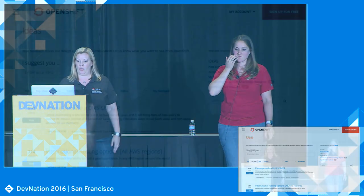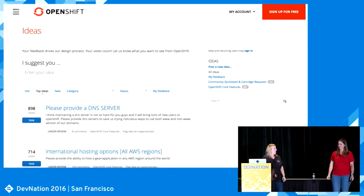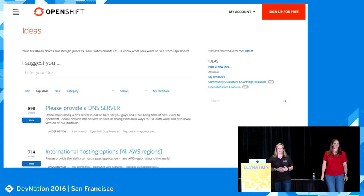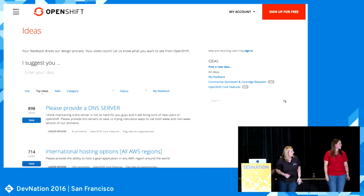Here is one example of a feedback mechanism. This is for the OpenShift site, and you can see that this is more of a suggestion form. It's very clear: I suggest you enter your idea here. So this is definitely one type of getting user feedback, and you can see there's also the option to vote things up and down, which I think users really like, because it makes them feel like they're part of the application, that they're contributing to it. And it's really important, especially at Red Hat as an open source company, to have that ability.